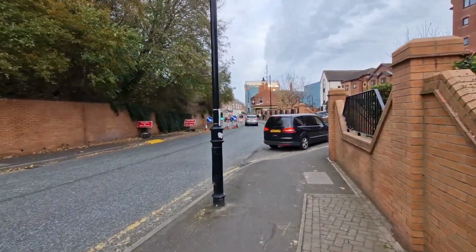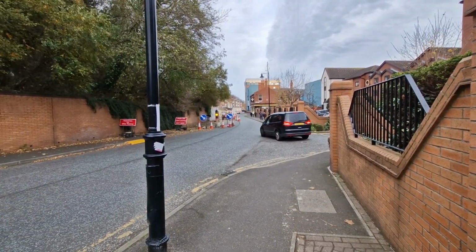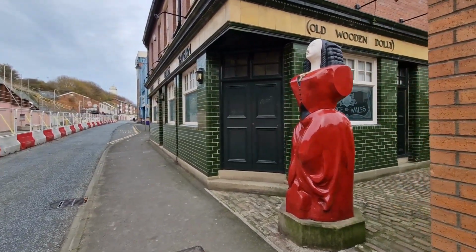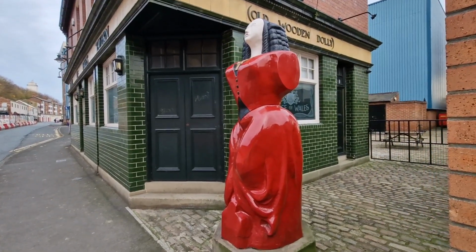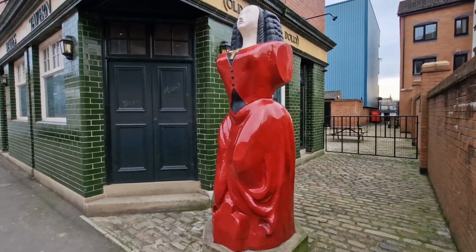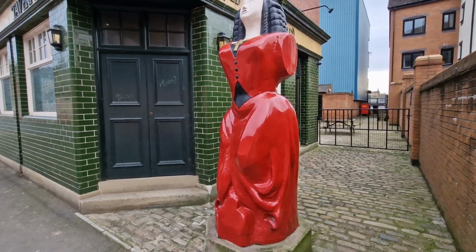So there's a few people coming along, so I'll stop filming here and I'll start filming when I'm outside the wooden doll. So this is another old pub from North Shields, which is now closed. The Prince of Wales, and it's got this. This is why it's called the old wooden doll. This is a new version of it, like, but there's always been an old wooden doll standing here.